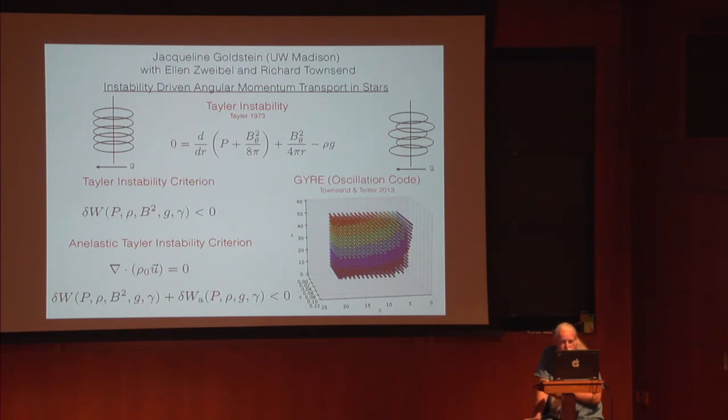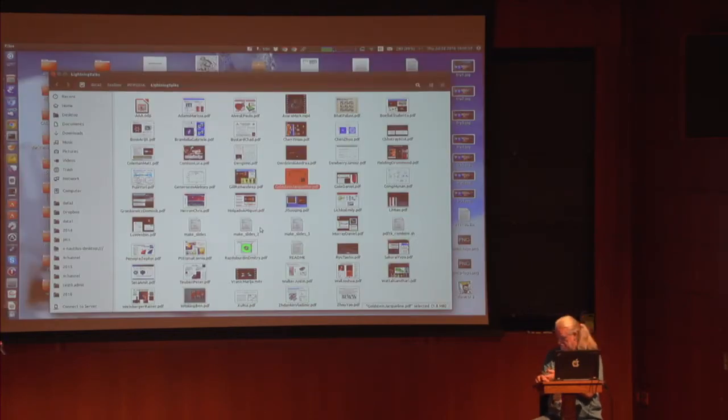But we're interested in long timescales over the life of the star. So we rederive this criterion in the inelastic approximation, which filters out small density perturbations responsible for relatively fast sound waves. In that case, the continuity equation is reduced to this, and the criterion condition gets an additional term. We then use GYRE, which is an oscillation code, to numerically solve the inelastic MHD equations for the number of unstable modes for various equilibrium conditions.